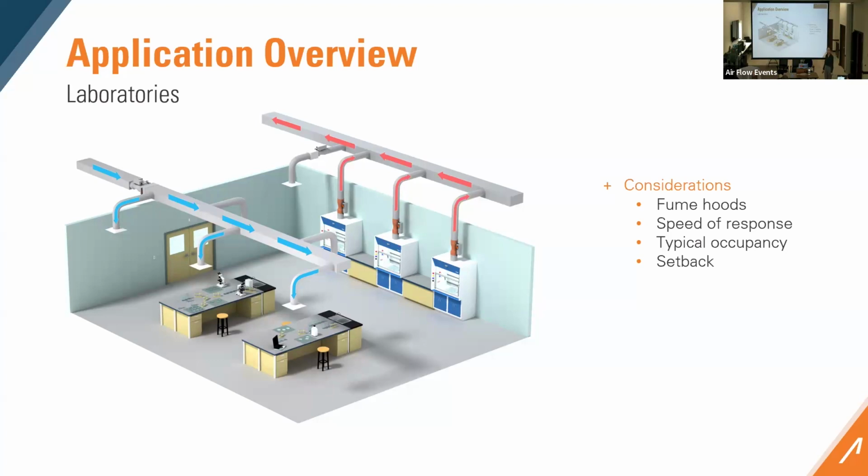And generally, something like this, your supply is going to be constant volume or modulate for temperature control. And then the way that the offset is controlled is through the general exhaust. So you don't really need a fast response on your supply side. And as the supply changes, the general exhaust is obviously going to keep up if you have a slow acting control on the supply.